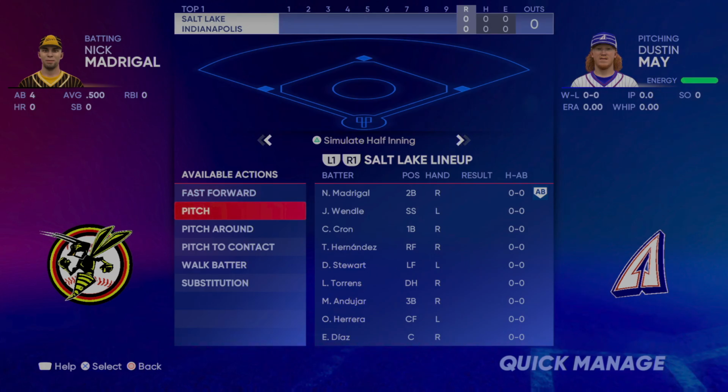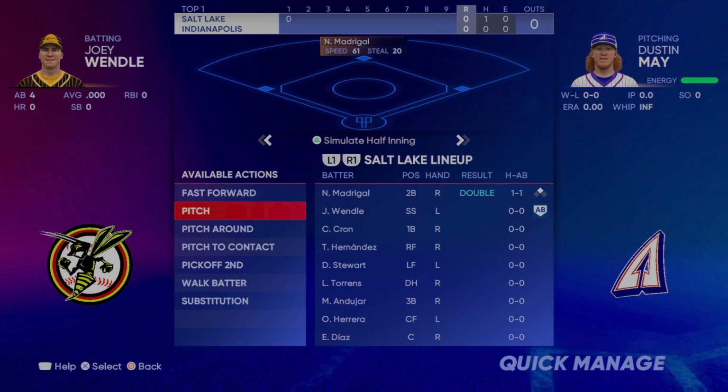So here we go. Indy Quick managing now. Nick Madrigal leading things off. He was 2 for 5 in that first game, and he's going to start this game off with a double. Okay. Man in scoring position already for Joey Wendell.